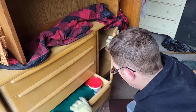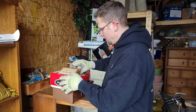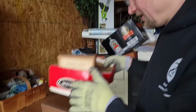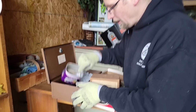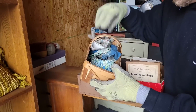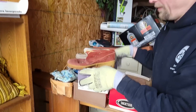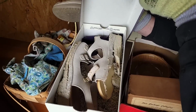Huh. That side empty. Nice piece of furniture, though. Now we gotta keep it that way. Good thing. Look at these old steel wool pads. Oh, we got sand dollars in there. I'll be here all week. Gardening stuff. You need more shoes? More shoes. Ugh, look, they're all falling apart.